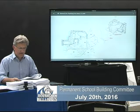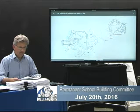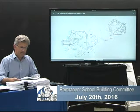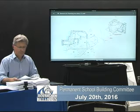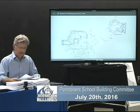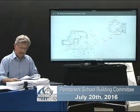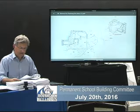Change request number 76, roof drain relocation per coordination. Again, this happens occasionally where we have shown both systems taking up the same space, and in order to accommodate, one of them has to get relocated. In this case, it was the roof drain that got relocated, and it caused some additional piping. And that was for another $2,765.